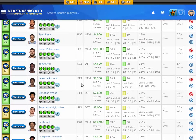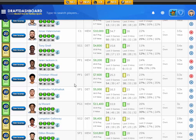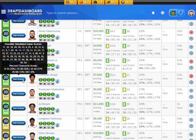Okay, moving up in salary here, I like Christian Wood, projected at 25.3 fantasy points here tonight. That's 3.3 times value. He's 7,600 DraftKings salary. Let's take a look at his sim scores.